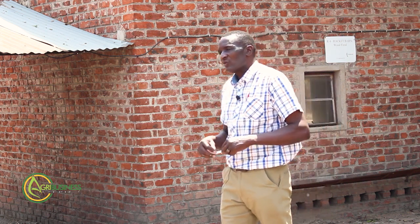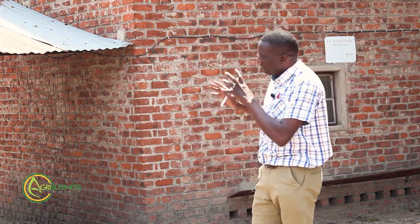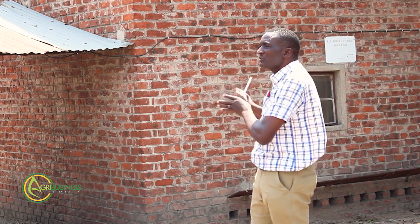It is very much possible. They can convert or retrofit the rocket barn to the existing conventional barn using the new technology.